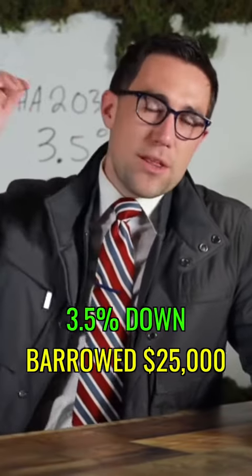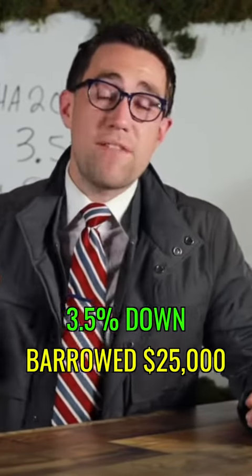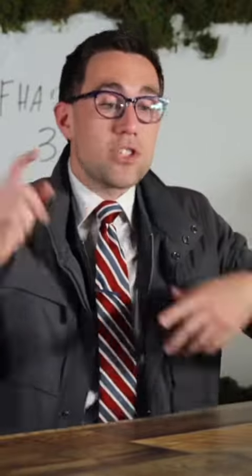I was freaked out, but I kept looking at the value of the neighborhood and I'm like, how can I lose on this? Even if I have to sell it tomorrow, after doing a little bit of paint and flooring and putting a kitchen in, I'll be way up on this deal. So 3.5% down on the deal. I borrow 25 grand from this dude to buy the material and start fixing up the place.